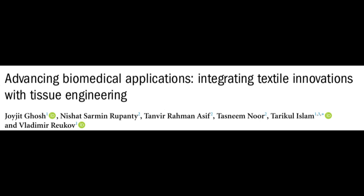Well, that's the fascinating evolution the sources detail. It was a gradual increase in sophistication. Textiles started taking on more active roles like antimicrobial fabrics. Then they moved into things like components in implants, orthopedic pins, cardiovascular patches. This growing integration really paved the way for them to become actual scaffolds in tissue engineering.